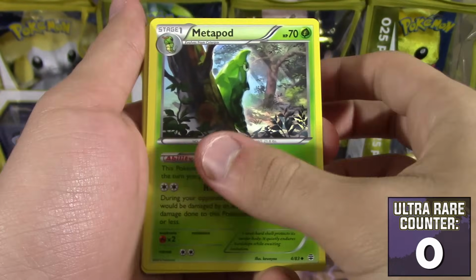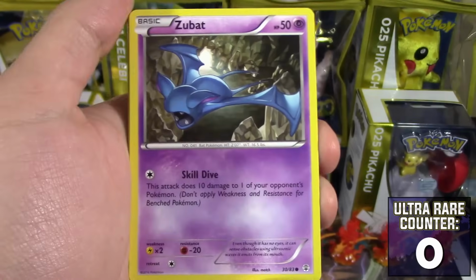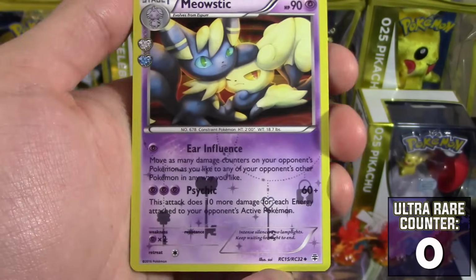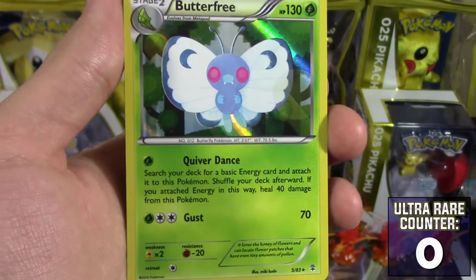All right, let's begin. Metapod. Nerd. Fairy Energy. Zubat. Magmar. Fighting Energy. Zubat. Floral Crown. Meowstic! And Butterfree. Butterfree, that's a new one.